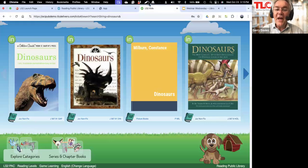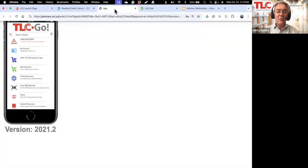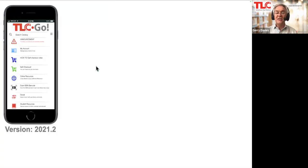Okay, so that is a brief overview of the catalog. I will mention, but not really show you, TLC Go, which is our mobile app, and that allows you to do searches. If you want something more sophisticated than just the responsive design in our own catalog. Our standard catalog will display nicely on any smart device, but if you want an actual standalone app, we have one with TLC Go with lots of features in that.